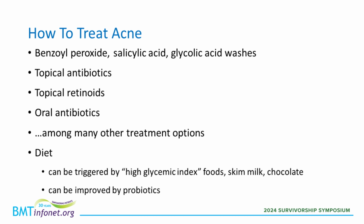We know that topical antibiotics can be really helpful. These are medications you might have heard of, like clindamycin, et cetera. And then sometimes we use oral antibiotics as well for a limited period of time.